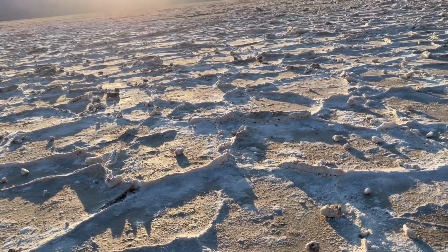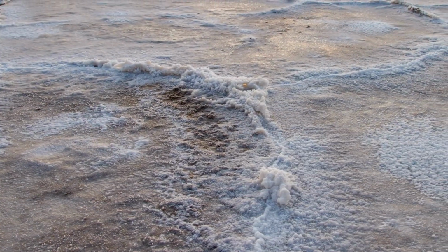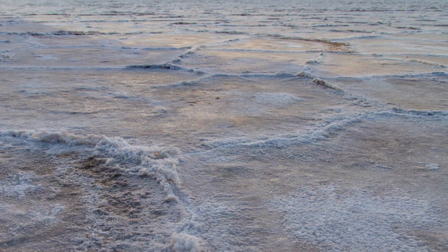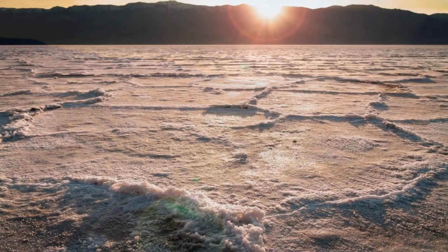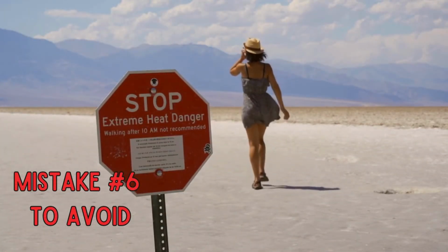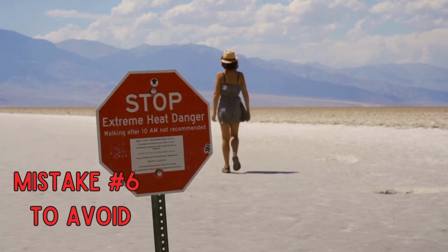The further you walk out, the salt flats begin to transform into their unique honeycomb and geometric shapes. These expansive salt flats stretch as far as the eye can see, with a backdrop of rugged mountains. The best time to visit Badwater Basin is right before sunset to experience the sky light up in beautiful colors of blue, yellow, and pink. We did not realize that the walk to the hexagonal salt flats would take so long, so be prepared and arrive at Badwater Basin at least 30 minutes before sunset.